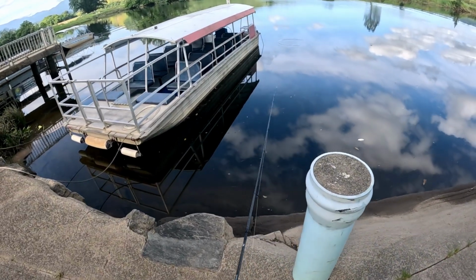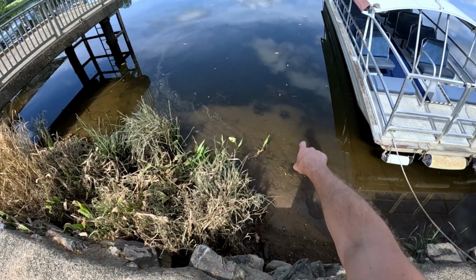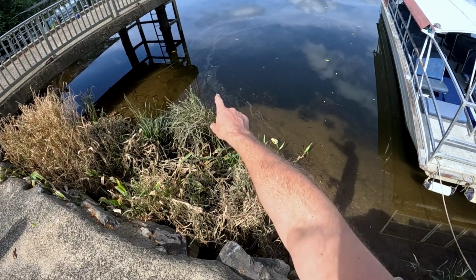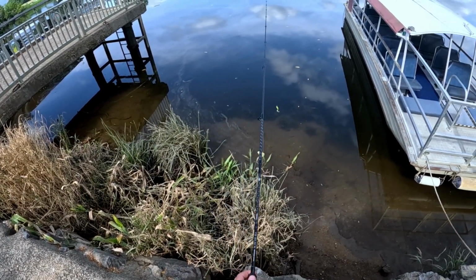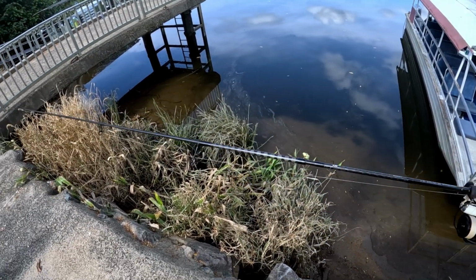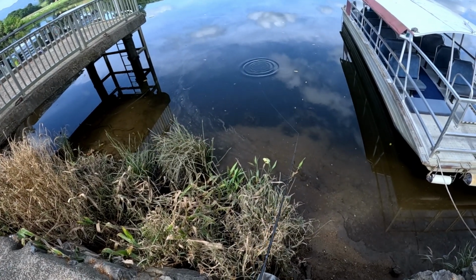I found this cool little drop-off zone which I fished as well. Ooh, have a look at this. I don't know if you folks can see that, but there's a pretty solid, distinct edge there. Big drop-off, so I don't know, there could be a couple of fish just hanging on the other side of that, hopefully. Drop a lure in over there and slowly work it back to that edge.